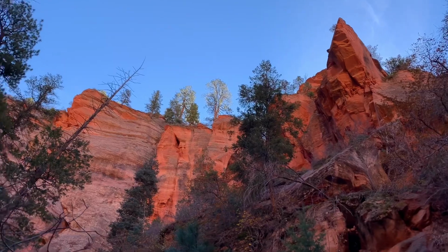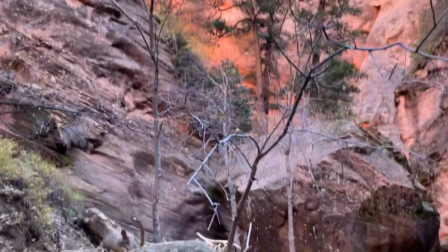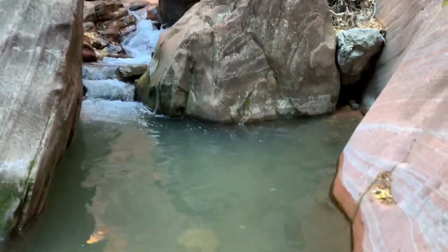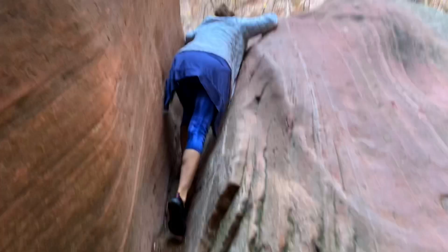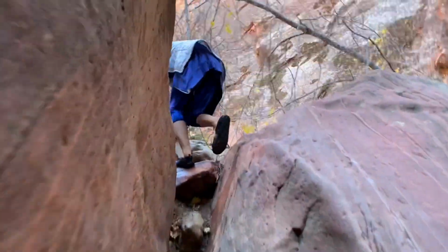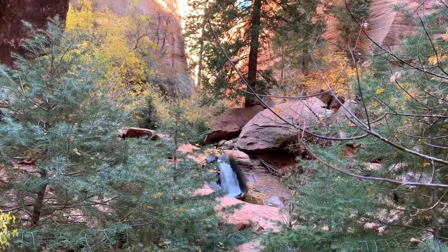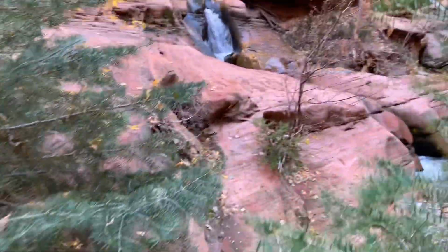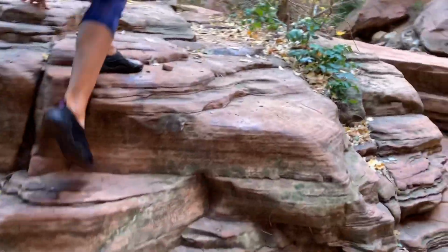It's just absolutely beautiful in here. My girlfriend Rana doubles as a mountain goat. This hike has so much variety in it, visually and auditorily, just everything. Just a great hike.